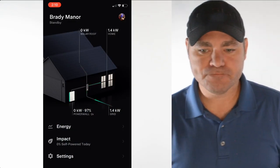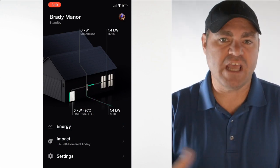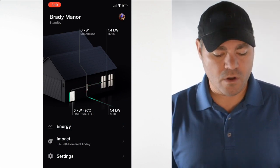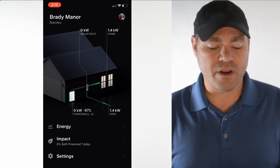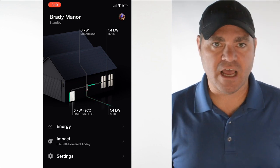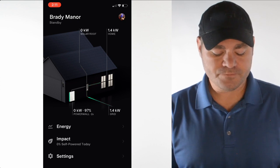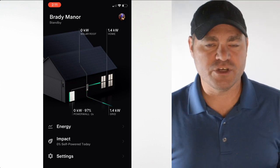So let me pull up the Tesla app and make sure it's on screen. Right here, you can see the summary screen. It shows the energy flow animation and some instantaneous values. You see there's no energy coming from the solar roof, and I'm pulling nothing from the battery, and about 1.5 kilowatts from the grid to supply the home. Now, below this animation, I get a summary of today's electricity generation.